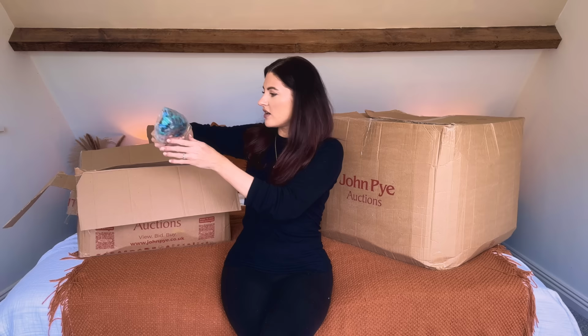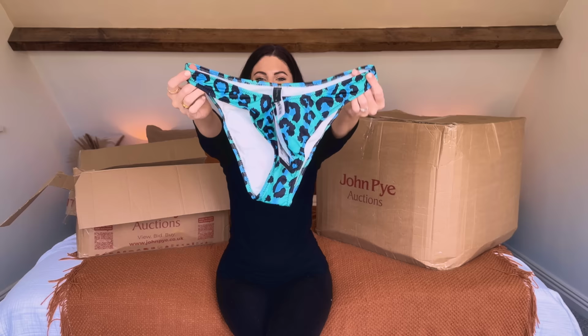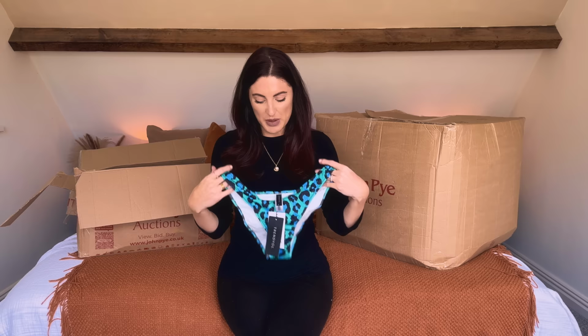Oh, okay. I think we have some sort of bikini here. Not sure about the colour. Oh, it's from the brand Trendyol again, in size UK 12. Oh, it's just some bottoms. Oh, they're rather green, aren't they? Not for me, but maybe someone will enjoy them. I'm just not a colourful person, you know. This to me is scary. The bright colour and the leopard print, my brain can't handle that.